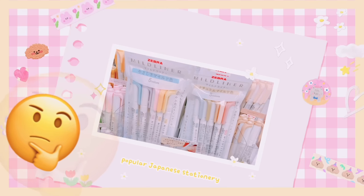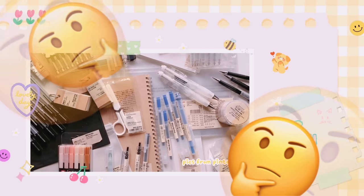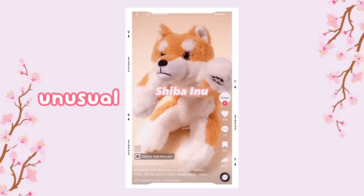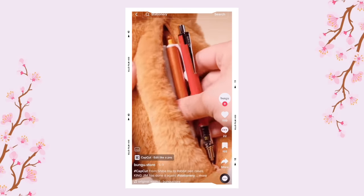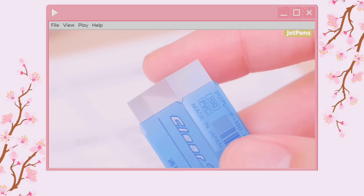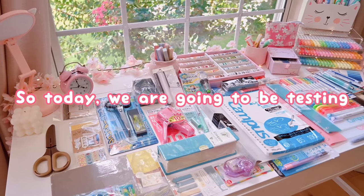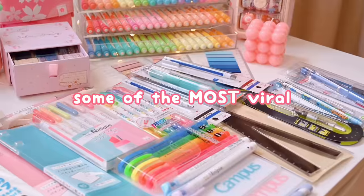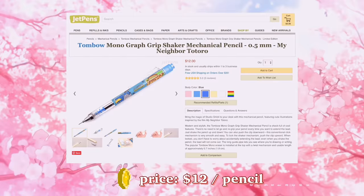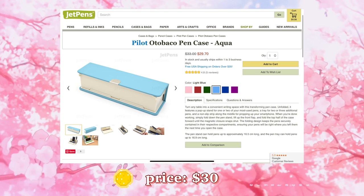But recently, those are not the only Japanese stationery products getting a lot of attention, because these past few years, some more unusual, if not downright weird Japanese school supplies have been going viral on both YouTube and TikTok, most of which I have never tried before. So today we are going to be testing some of the most viral Japanese school supplies and see if they're really worth the sometimes insanely high price tag or if they're overhyped.